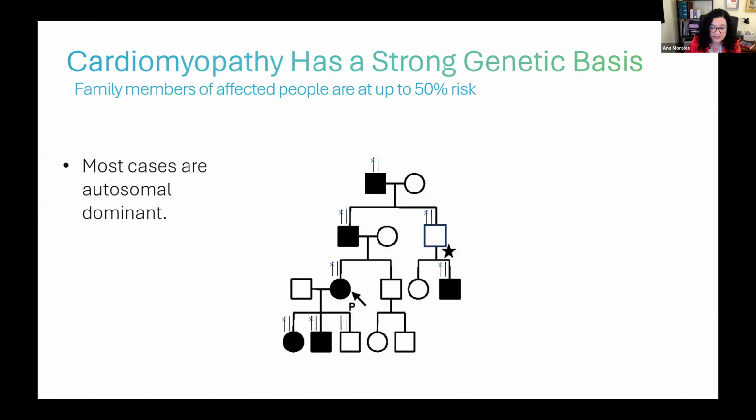And this is intended to illustrate a gene pair running through the family where everyone with cardiomyopathy has the mutation, as indicated by the blue X. However, I would like to bring your attention to this individual right here who is marked with a star. They appear to be unaffected, yet this person had a son with cardiomyopathy. And this is because, as you can see with the 2 sticks and the X marking the mutation, this person is a carrier of genetic cardiomyopathy.